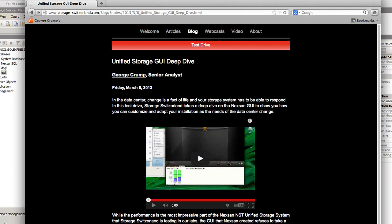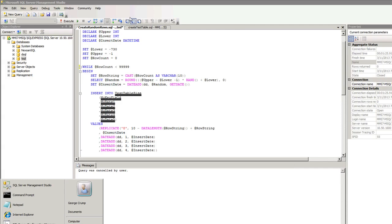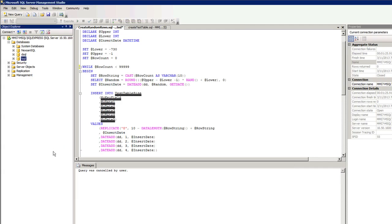So let's take a look at our SQL system here. I've got a 2008 server running SQL. I've got 3 databases set up, and each of those are housed on a different iSCSI system. This one right here is a software appliance, so to speak.